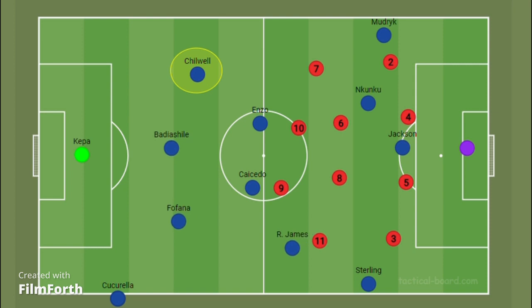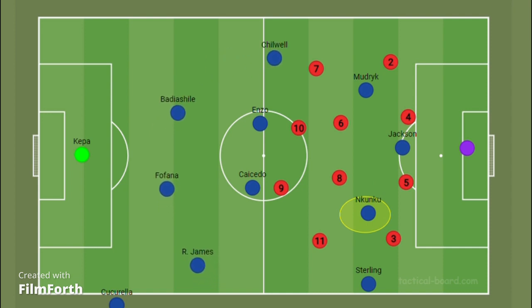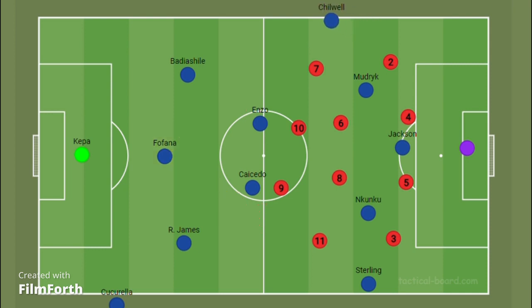But Chilwell is not good at tucking in and playing as a centre back. Therefore, Chilwell will prefer to advance high up the pitch, because he's an offensive fullback. Reece James has played as a right centre back before, but this has limited his attacking output. And Fofana is not the best on the ball to be picking out wide players. This might see Chilwell getting dropped from the starting 11, and Mudryk playing quite wide.